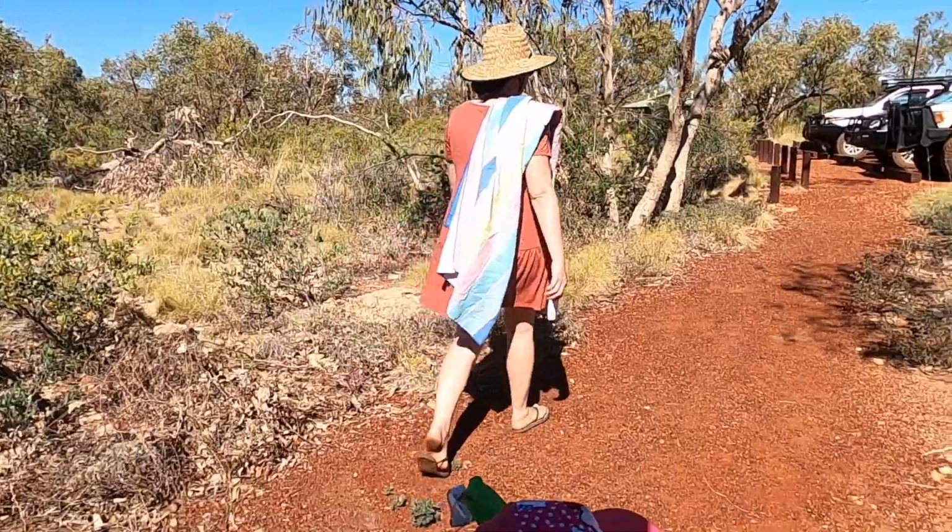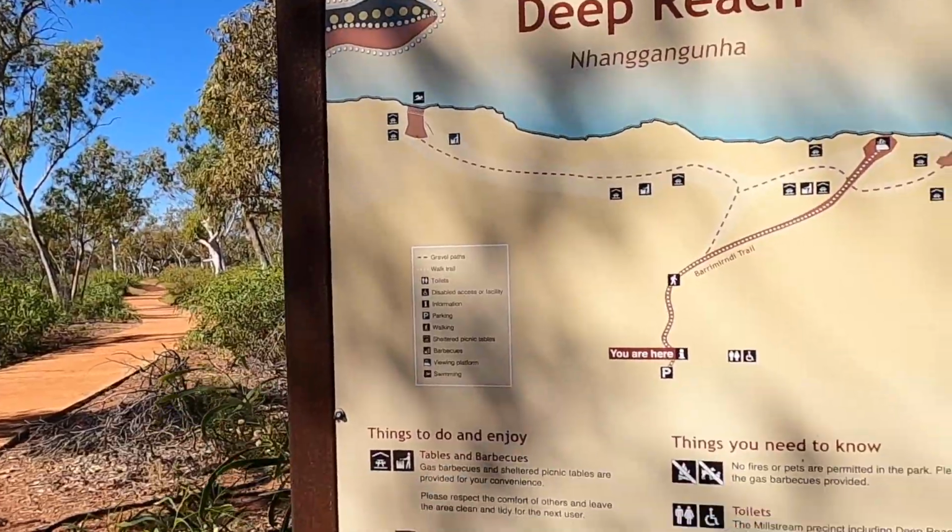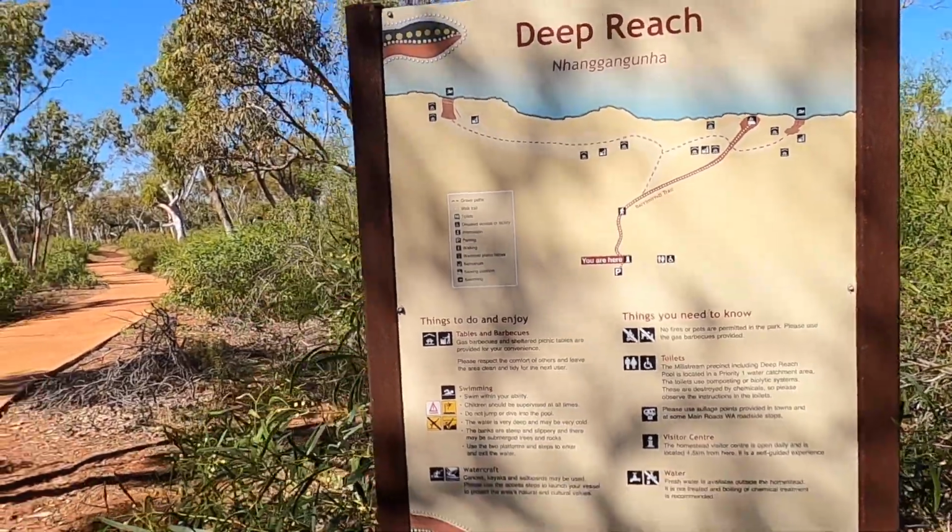So this is Deep Reach swimming hole, just 3k from where we're camping. 400 metre walk.